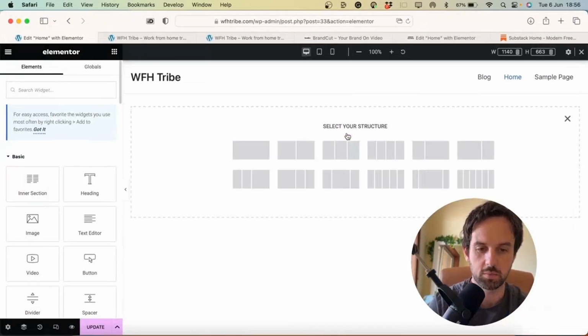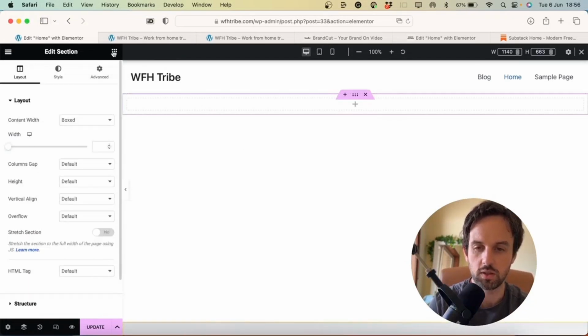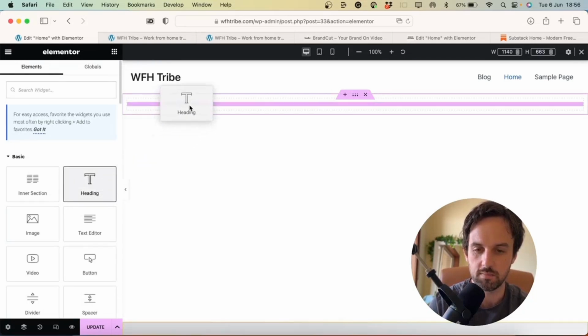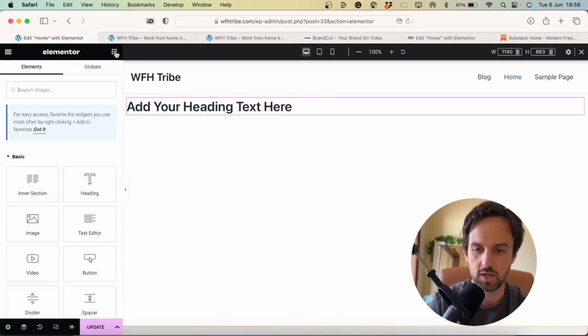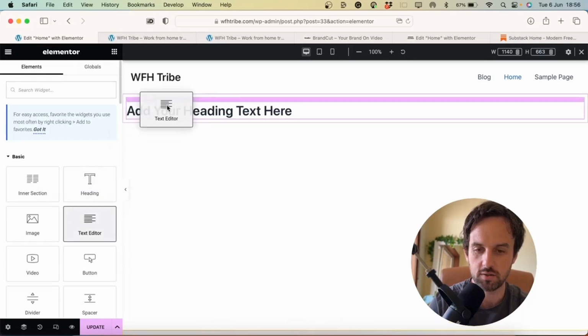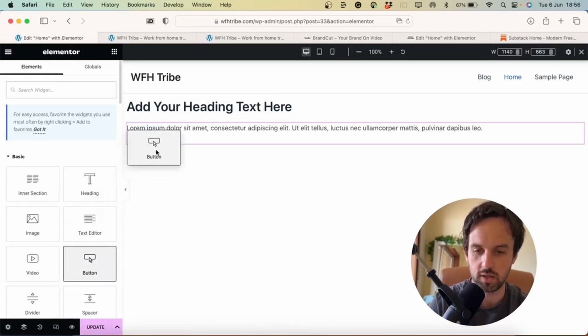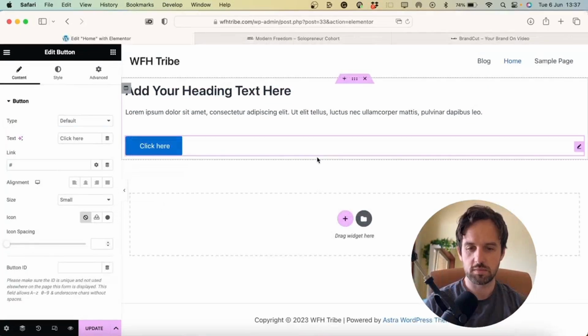We just need to click the plus here, and then select a full width section. Just select the first one. Then come over to the nine dots up here beside Edit Section and click on that. Then we want to drag in a heading. Then click the dots again, come back down, and drag in a text editor. A third time we click the dots and drag in a button. So now all of our elements are in one section.